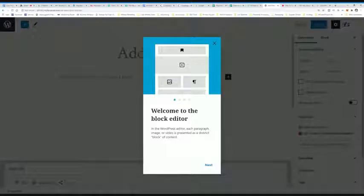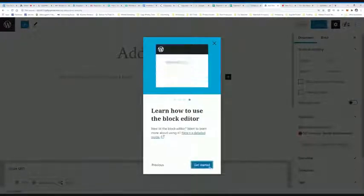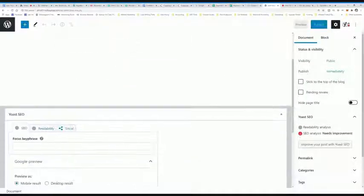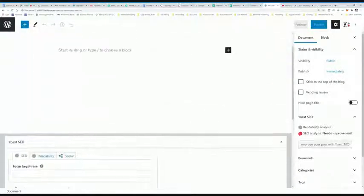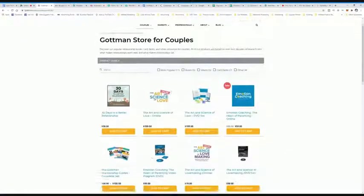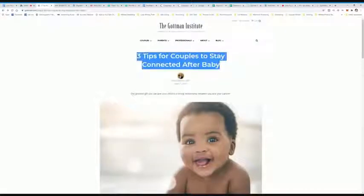And you can see, welcome to the block editor. You can make each block your own, get to know the block library. So yeah, guys, I would encourage you to get to know your website, get to know the back end of WordPress. There's tons of tutorials out there online about WordPress and how to get the most out of it. So add title. In this case, let's say we were using this website as an example, one of the articles here: 3 tips for couples to stay connected after a baby.